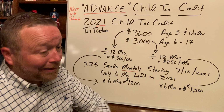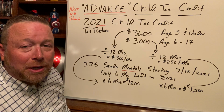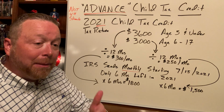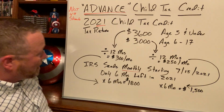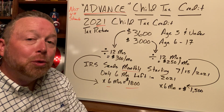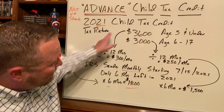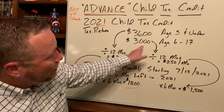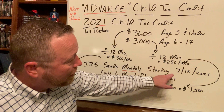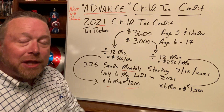Now, we know that if they're sending it out starting in July, there's only 6 months left in 2021. So the max advance that you're going to get would be monthly, July through December. So 6 months, the advance would total up, assuming yours started in July, to $1,800 for age 5 and under. And then $3,000 divided by 12 months would be $250 a month. If you got that for 6 months, then that's $1,500 that you would be getting.